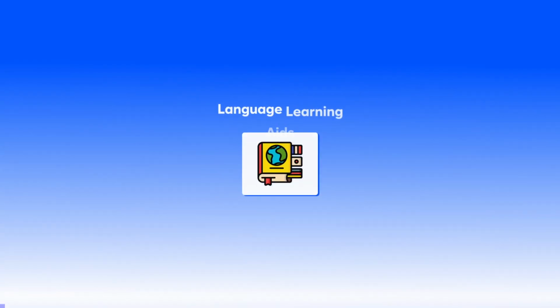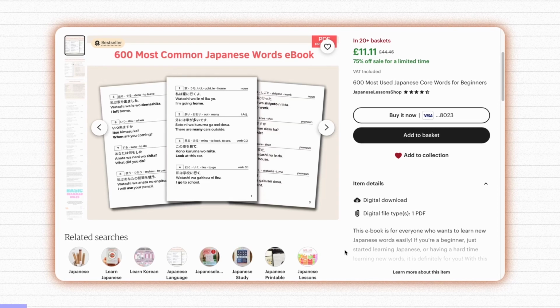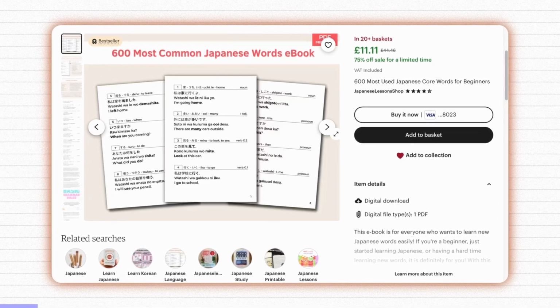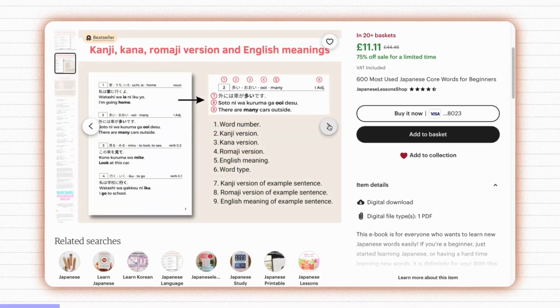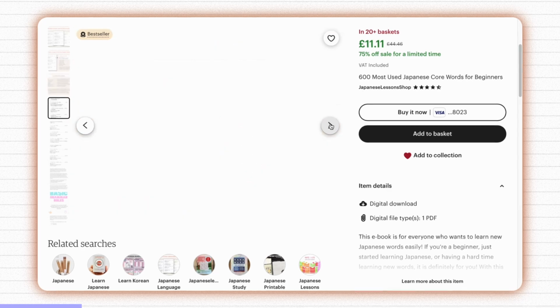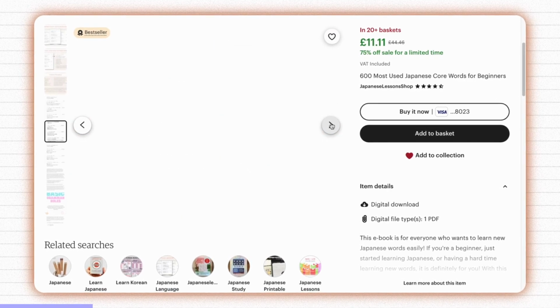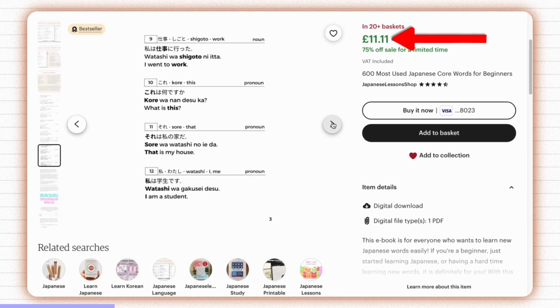So yeah, moving swiftly on to the next niche now, and this is going to be language learning aids. So essentially, this particular product is just an ebook of the most common 600 words spoken in Japanese. And this is just going to be used to help somebody learn the very basics of a language from the comfort of their own home. And just as you can see here, these products are being sold on Etsy in high numbers for £11.11 or $13.84 each.